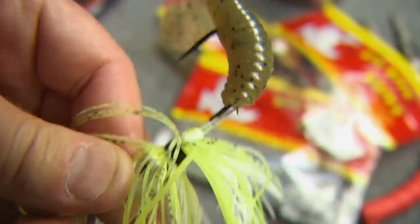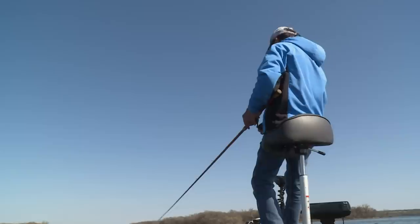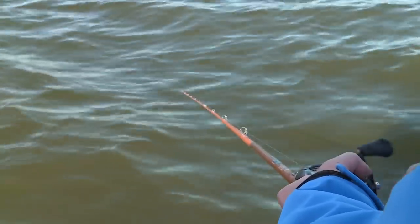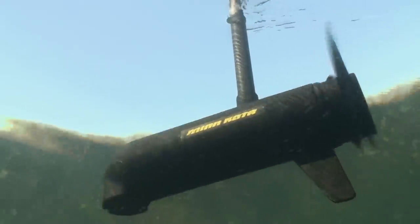Add a dab of super glue to the nose of the plastic and you'll get more life out of the bait. All of these trailers add bulk and extra action to the shutter bait. You need to try all four because one will often outproduce the others. Let the fish tell you what they want.